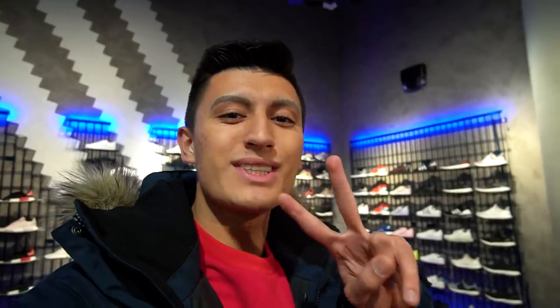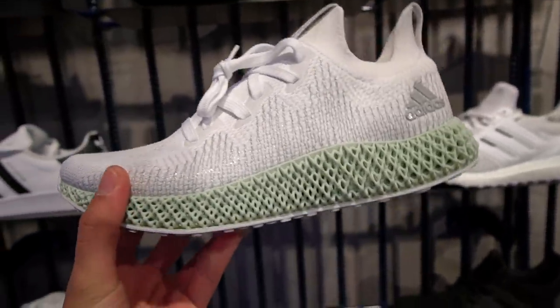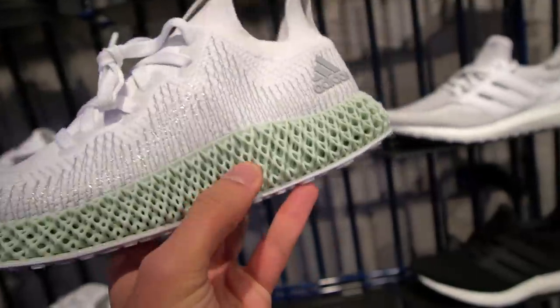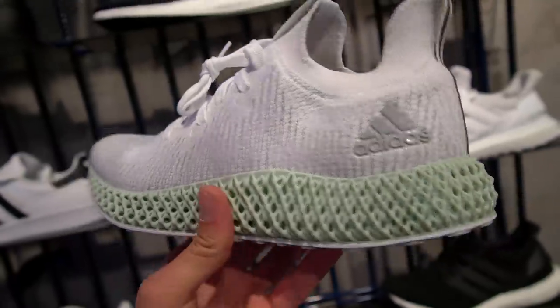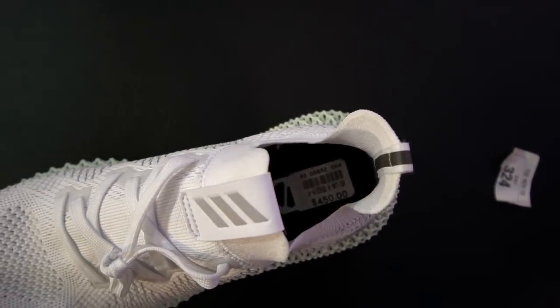So we're in the Adidas section of the Foot Action right now, and they do have the 4D sneakers, but they only have 2 sizes left. Alphaedge 4D sneakers. This is my first time ever actually holding and seeing an Adidas 4D sneaker in person. It's really cool. When you squish it, it's bouncy. But it's not bouncy like Adidas Boost. So I'm really curious to see how this is going to feel on feet. That retail price though is crazy. $450, damn.